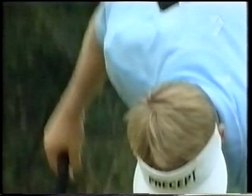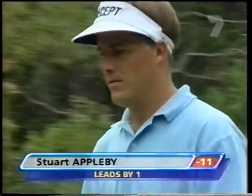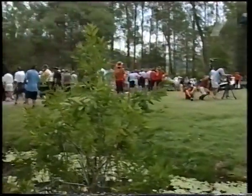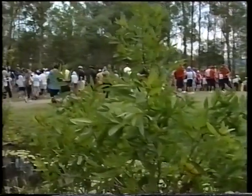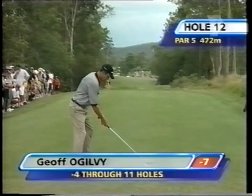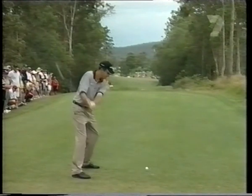This is some head-to-head battle. Anything you can do, I can do better. Well, it was Laycock who said, okay, over to you. And Stuart Appleby has responded in the way he knows best. He again leads by one. Now, Jeff Ogilvy with tremendous length. It's a good tee shot here. You're right, Jack, he does need a good one here to set up the birdie, and he's rifled it all day off the tees apart from one or two, and this is no exception, right in the heart.